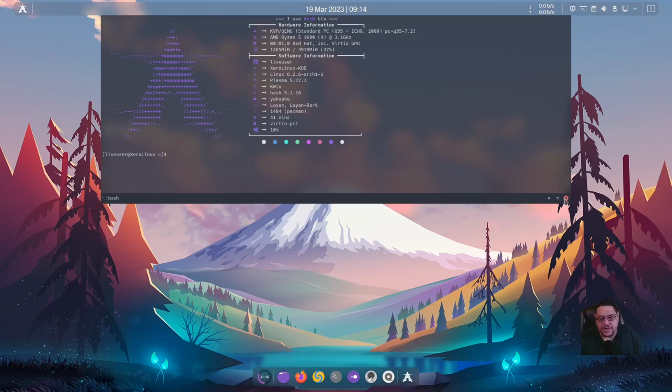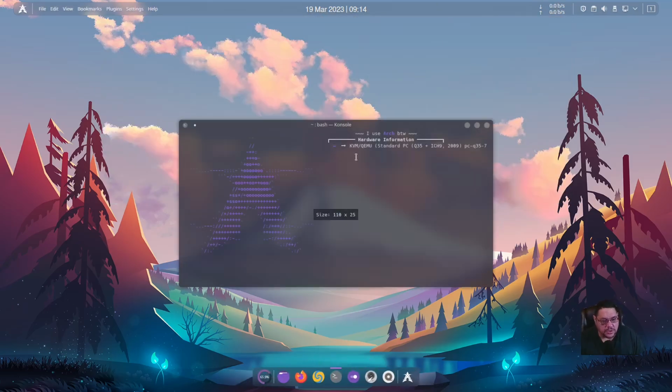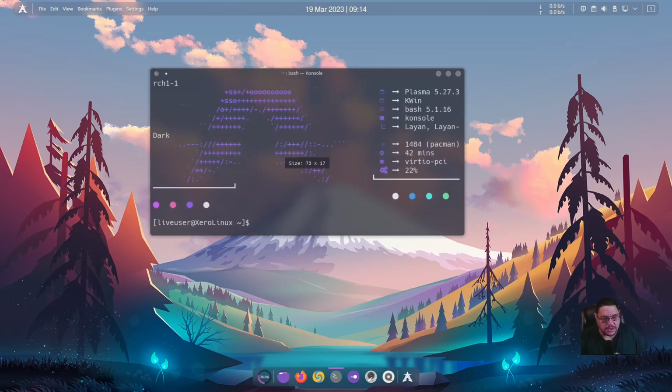Yeah, that is what Yakuake looks like. It's a drop-down terminal, but you know, you've got your standard console that you could use from down at the bottom, which is this, which he's added transparency to and customized that as well. And as you can see, I can make it bigger.